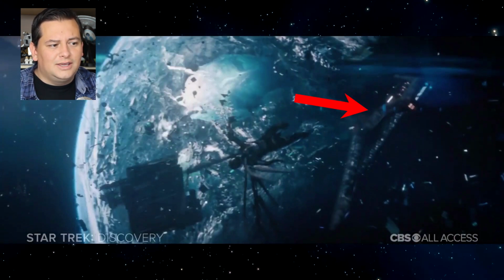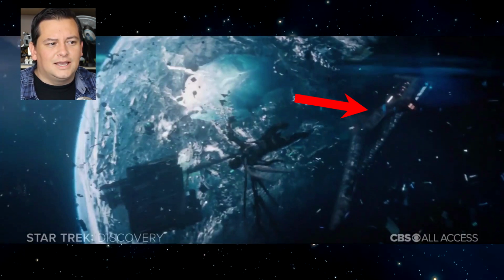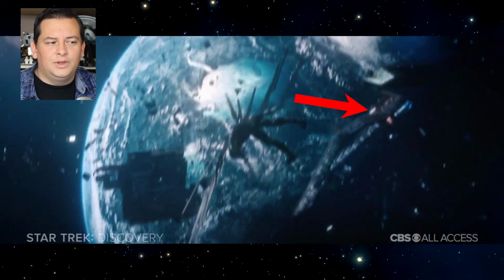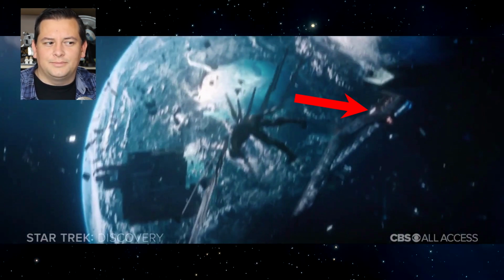This ship over here, I don't know. I feel like this makes an appearance later on in the trailer in Discovery's shuttle bay, but we'll get there. We'll talk about that when we get there, because I'm curious about this.